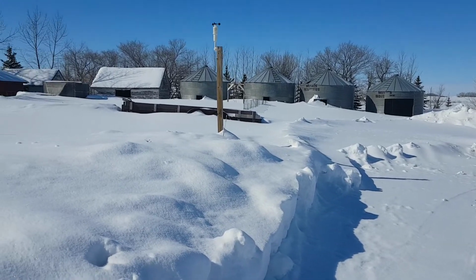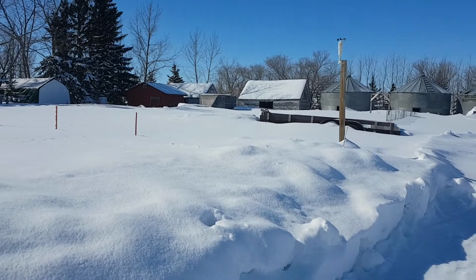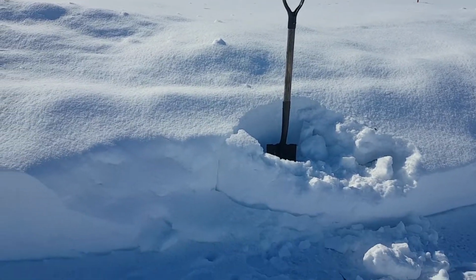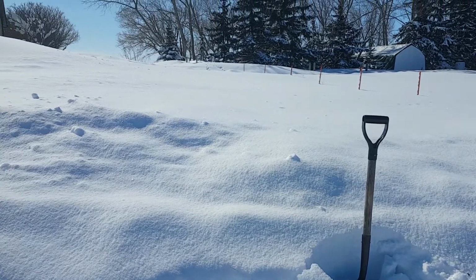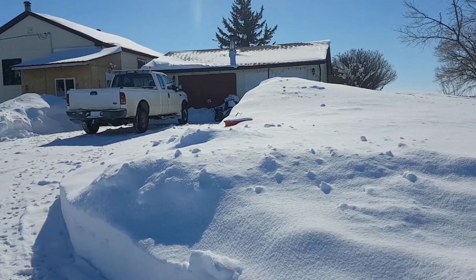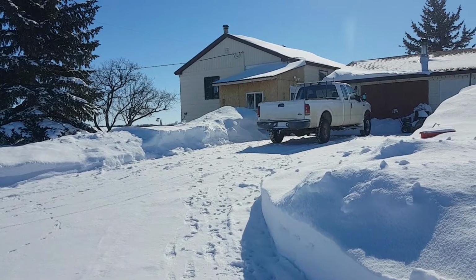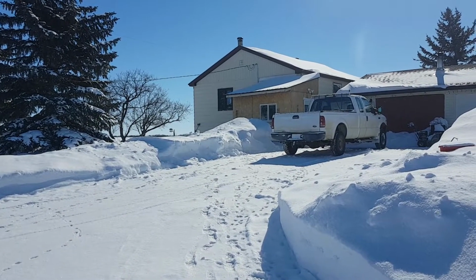And turning around, you'll see there's our chicken shed way in the back there in the barn. And it's ridiculously deep, as you can see. And here we go. There's the bank in front of the shop. That snow had a bank about 3 feet deep right behind the truck. We weren't going anywhere till we cleared that. So that was how that worked.